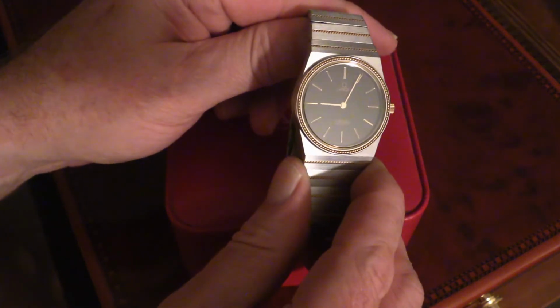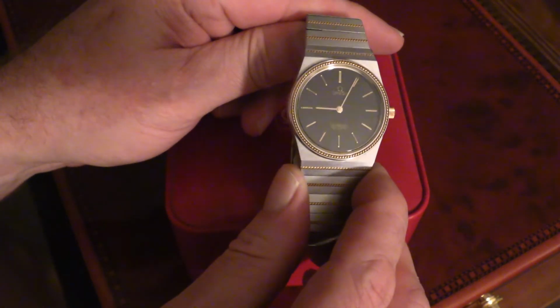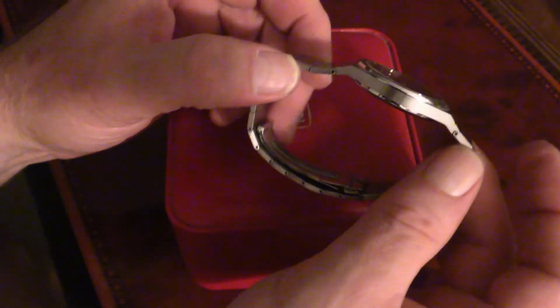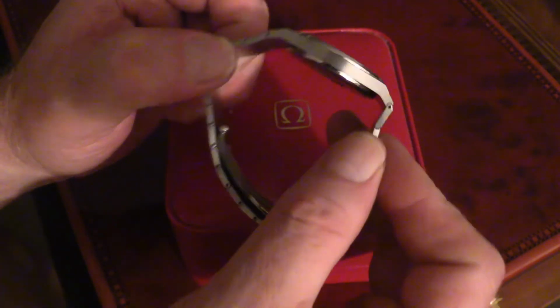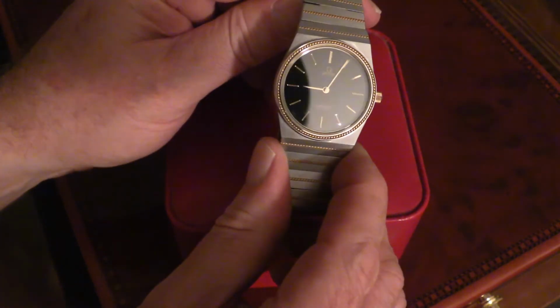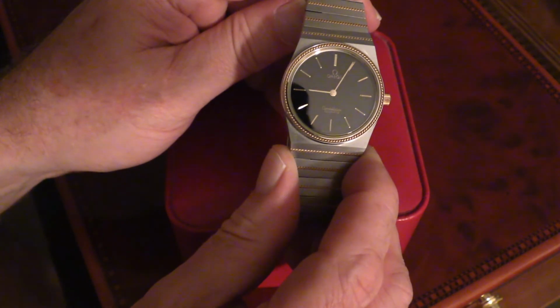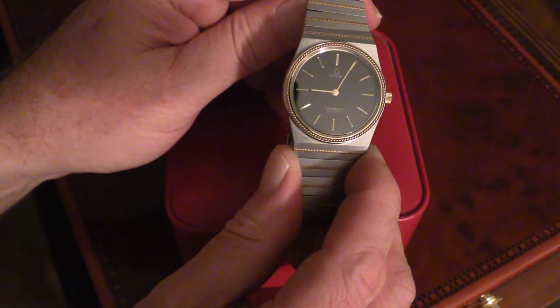So that's pretty much it. I think I'll make this video as brief as necessary. That's my 21st birthday present, my little heirloom piece. It's an Omega Constellation reference 3950803.